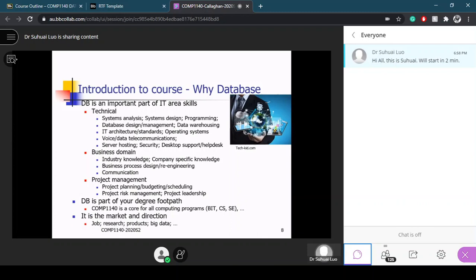The third reason is that database and database-related areas, like data mining, are the market and the direction. For jobs, these days, if you do some job searching on ictcareer.com.au and search for DBA, which means database administrator, you will find many open jobs which are well paid, more than 100K. So that's the job market. Also, I had a student previously who, in his third year, was already employed by a company to do SQL Server system management. So that's the job market.